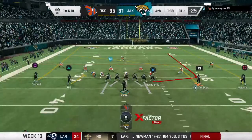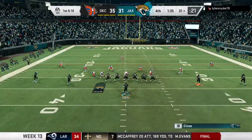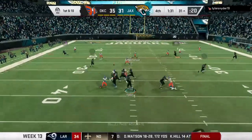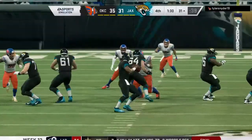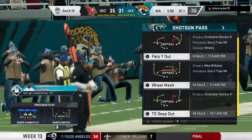Back to throw. And he fires one incomplete. Deebo Samuel was the intended receiver, but it's going to be second down.